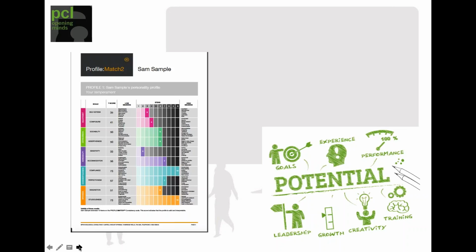Why are they not being utilised, if there are disparities in the 360 ratings? What is holding them back? Are we supporting them well enough? Or are they just not in a position where their strengths are being realised? And it's all around that kind of positive psychology approach.